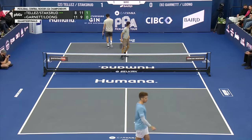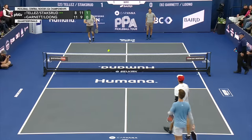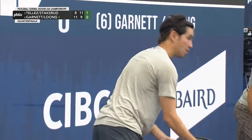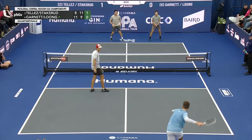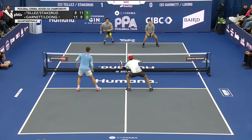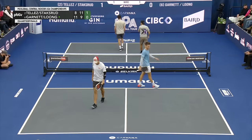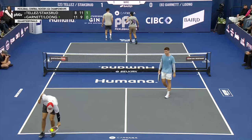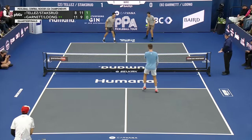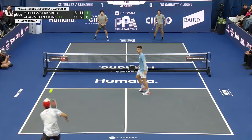What an angle from Tyler Loong. Loves to whip through that ball cross court when his balance is neutral or forward. And when he gets pushed back, he can find that inside out angle as well as anyone. No, he missed it wide, but I like it. So he had the two-handed drive on the third shot, the slice drop, and he came forward aggressively. Don't hate the play, even though it didn't work out.